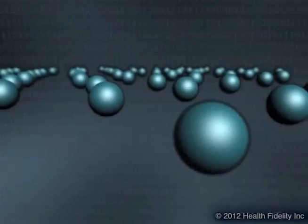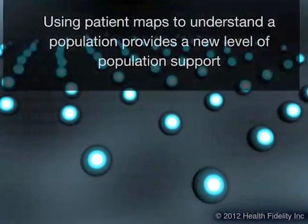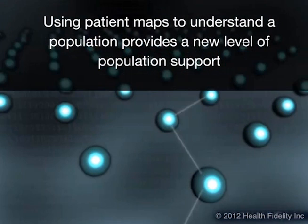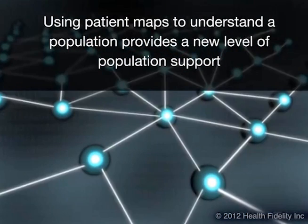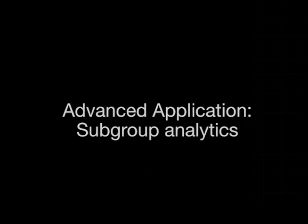And then you pull out to an entire population, based on the electronic medical record, which allows you population-based support to say, we're going to treat this population better. And this is how Kaiser views the world and some of the other leading institutions. So let's look at advanced applications. And here we get into the really hard stuff, subgroup analytics.